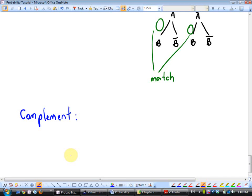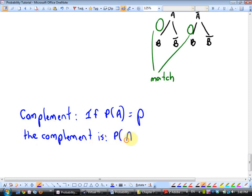What's the complement? If the probability of A occurring equals lowercase p, the complement, the symbol is probability of not A, and it's 1 minus the probability of A occurring. Stephanie, if the odds of you failing Math 12 was 0.6, what would the odds of passing Math 12 be? 0.4, complement. Okay. And remember, sometimes it's easier to solve for the complement and go 1 minus to get the actual answer that you are looking for.